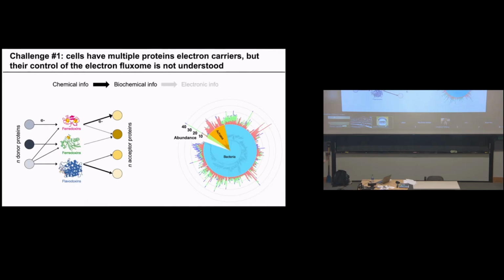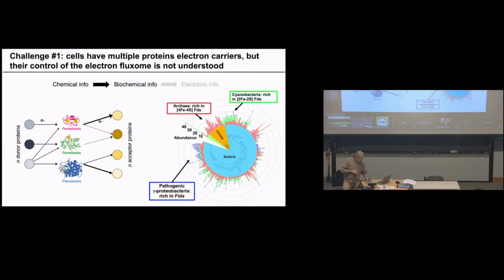We've done bioinformatics where we mined 5,000 different microbial genomes and asked, how abundant are these protein electron carriers? The leaves of this evolutionary tree are color-coded by abundance of each of these across eukaryotes, archaea, and bacteria. What you see is that microbes have a lot of these. There's actually very complex control over electron flow in archaea. They have a ton of these small ferredoxins. As you look at cyanobacteria, you can see the evolution of these 2-iron, 2-sulfur ferredoxins. And you see various pathogens have evolved to low iron environments and use these flavodoxins. So I just highlight here that different organisms have different lifestyles for transferring electrons. We have that sense, but we still can't predict the electron flow very easily.